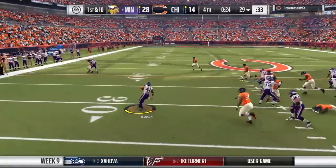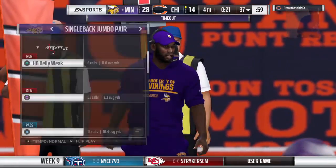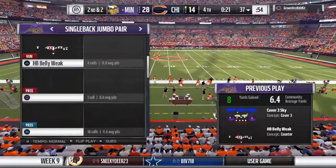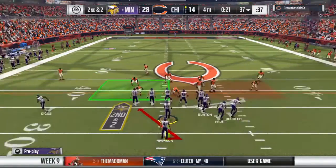And on the ground they go with a running back. Found a little room there as he's up to about the 37. Now hold everything here. We're going to get a timeout by the offense. That'll be their 3rd and final stoppage here as we step aside.